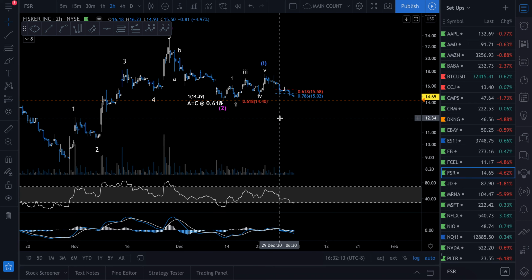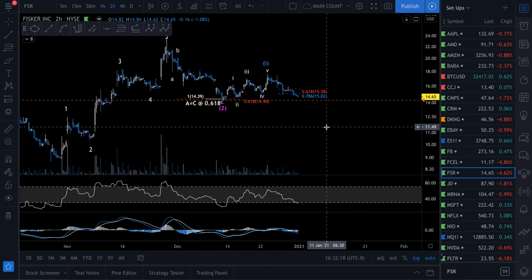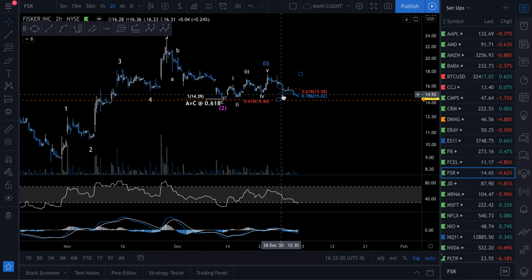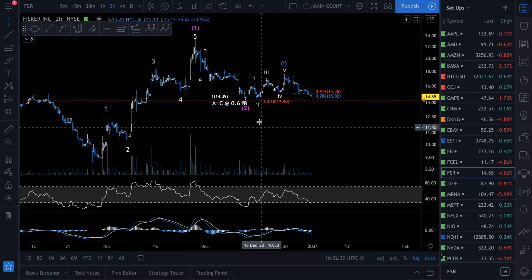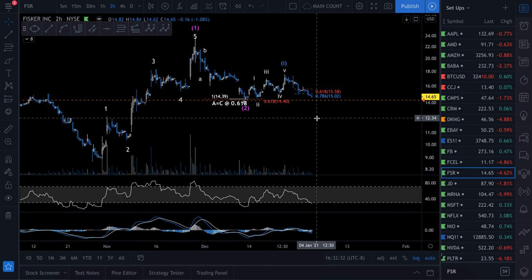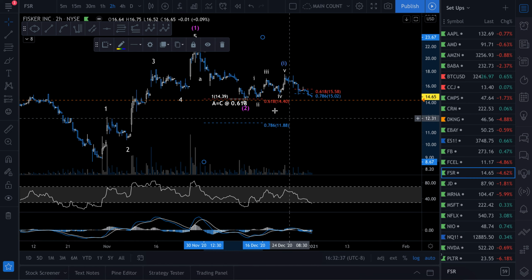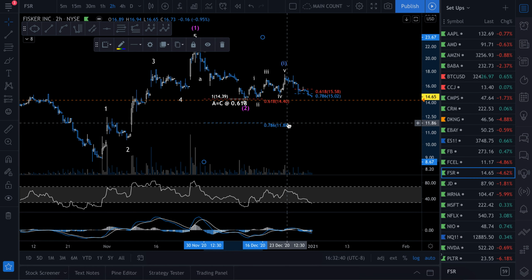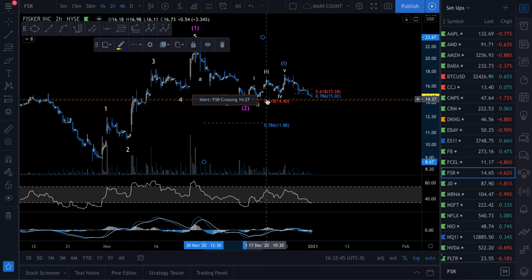FSR, this one kind of concerning that it's below the 786 here. Ideally, this bounce right here would have held. So if it breaks below this low here, which is 1432, counts invalid. Could just be an ABC for wave 2, targeting roughly possibly down to like the 11 or 12 range. So we'll see. I have my stops set on my shares. Just gonna wait to take a trade there.